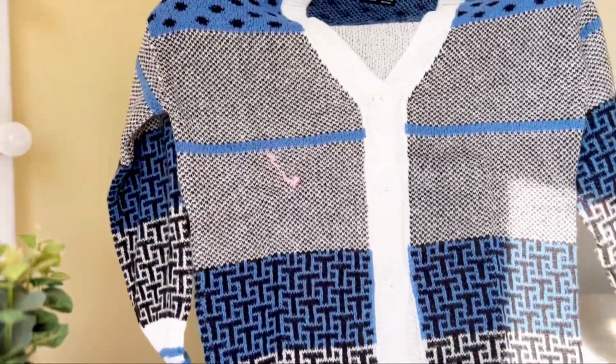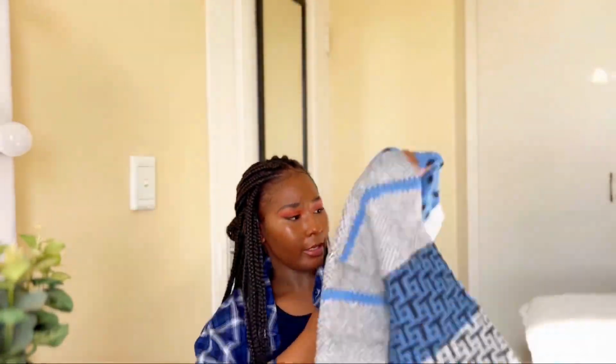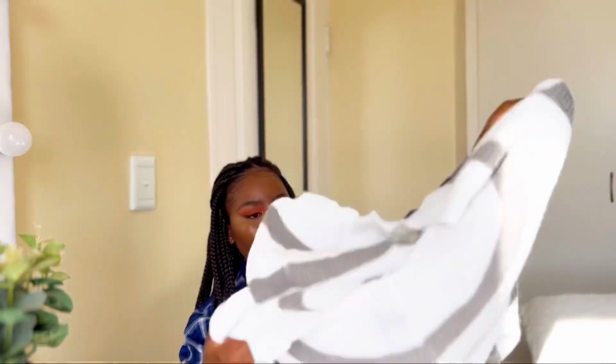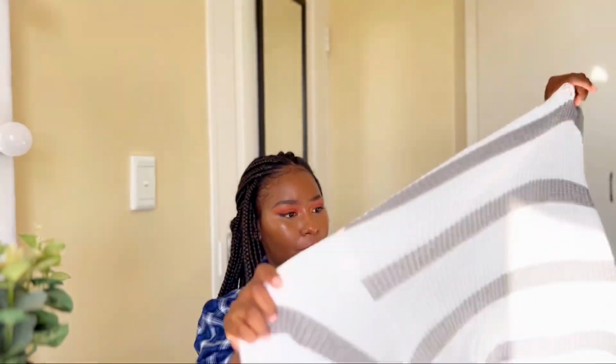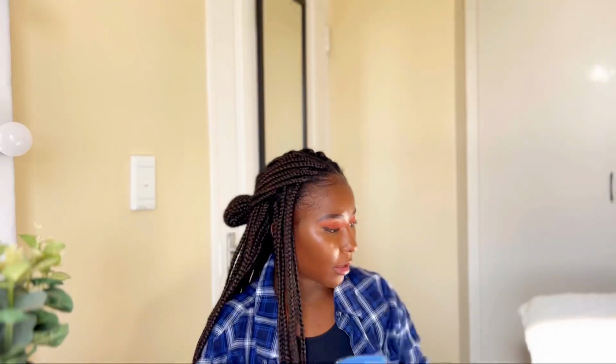So this is another cardigan that I bought from Shein. I don't know why I chose a size medium on this one, because with this one I got a size small and it's perfectly fine. I don't know why I went for a medium. But anyway, I'm going to fit these and then I'll see how they fit.